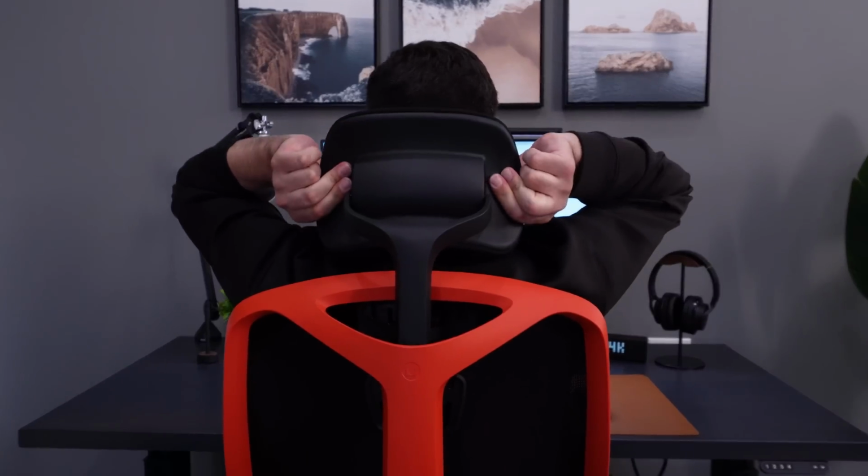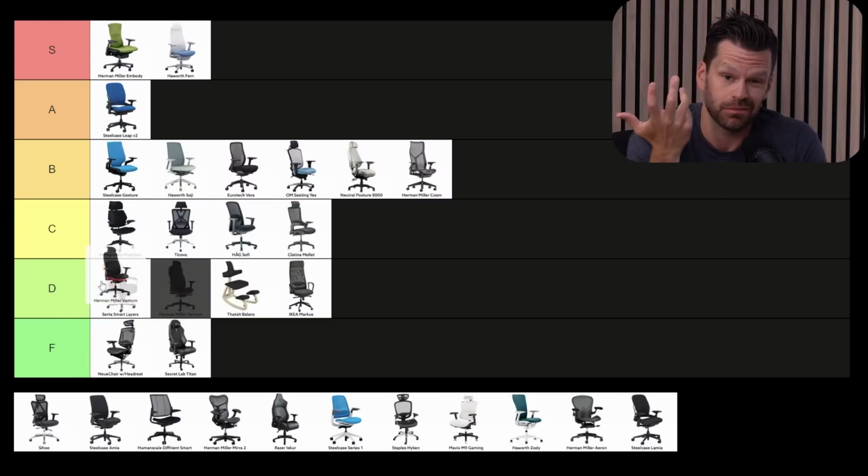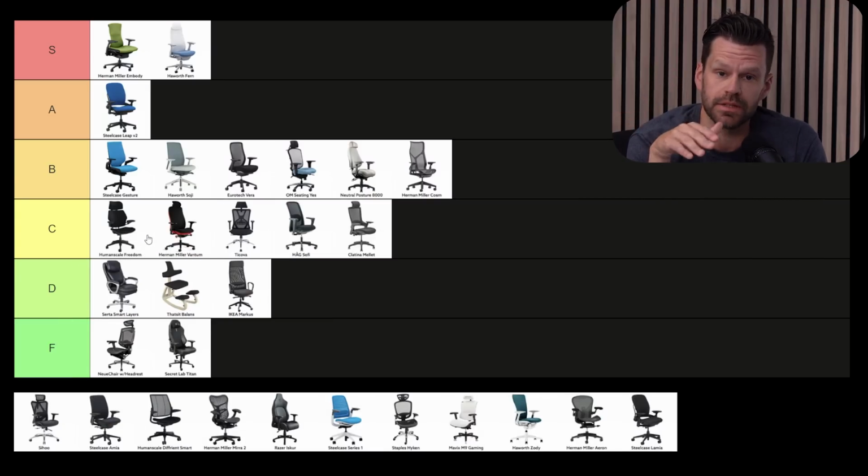Yeah, I really like the headrest on the Vantum. I know it's a bit clunky. I think that the backrest is comfortable for me as well, but like Robert said, the seat depth on it is made for a child, so that really doesn't fit. It's going to be C for me and C overall.